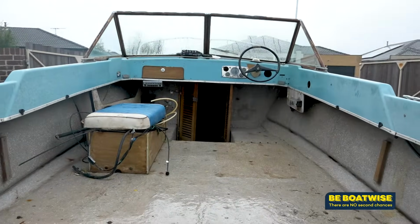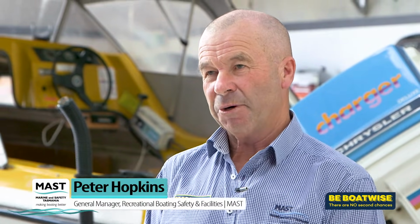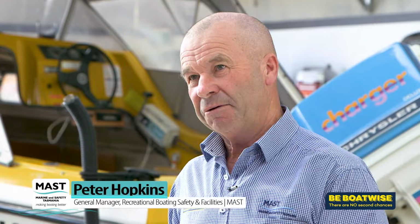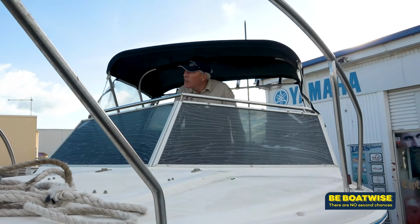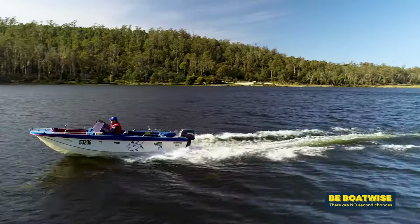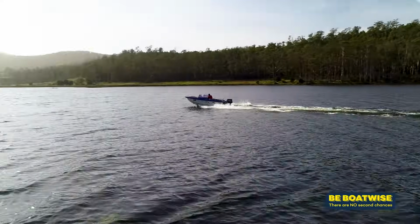Certainly a growing issue, not only in Tasmania but right around the country. We're seeing fiberglass boats with rotted out transoms after being repowered. We're seeing aluminium boats with cracks on them with stress fractures. And these boats are being sold cheap to unsuspecting buyers, and then they're going back out on the water, and it's an emerging safety issue and something we've got to get on top of.